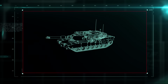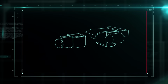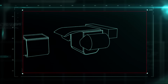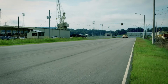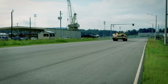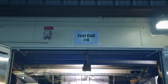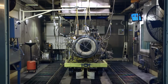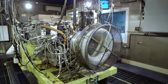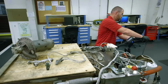The M1 Abrams' unique engine and transmission are called the Power Pack. It combines a 1,500 horsepower turbojet engine with a 6-speed hydrokinetic transmission. The tank can accelerate from 0 to 30 kilometers per hour in 7 seconds and travel at speeds of up to 70 kilometers per hour. The Abrams engine is versatile and will run on just about anything that will burn, including gasoline, jet fuel, and even perfume. The engine and transmission take 4 weeks to overhaul.